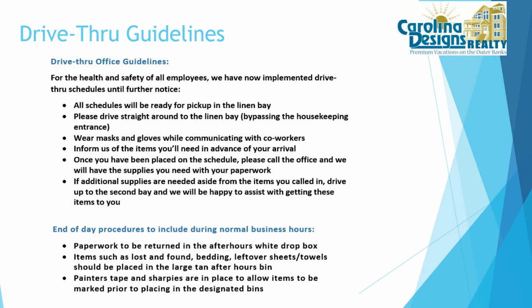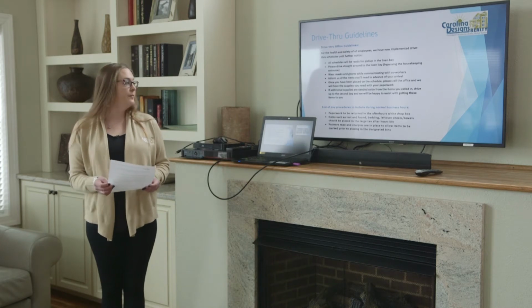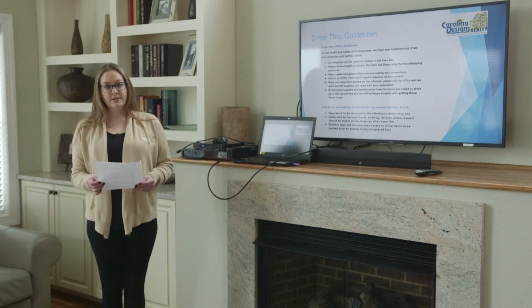End of the day procedures to include during normal business hours. Paperwork should be returned in the after hours drop box. Items such as lost and found, bedding, leftover sheets and towels should be placed in the large tan bin outside of our housekeeping entrance door. Tape, painter's tape, and Sharpies are in place in those boxes outside to allow items to be marked with the property number prior to placing in the designated bins. We appreciate your attention to this incredibly important matter, and we thank you on behalf of the entire Carolina Designs team.